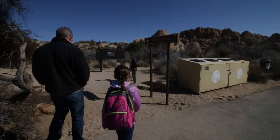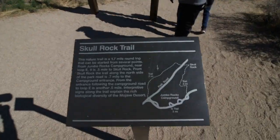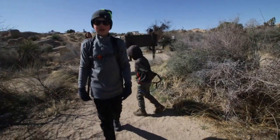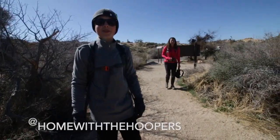And today we have some special friends coming along to join us. This is the Skull Rock Trail. It's 1.7 miles round trip, and you get to climb on all the cool rocks. Let's go. These are our friends that are joining us today. Corbin and Wyatt. You can follow them at Home with the Hoopers.